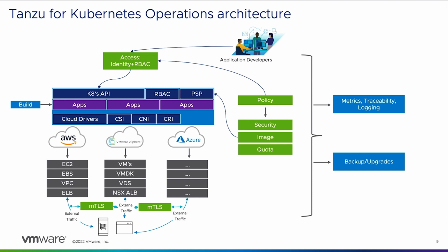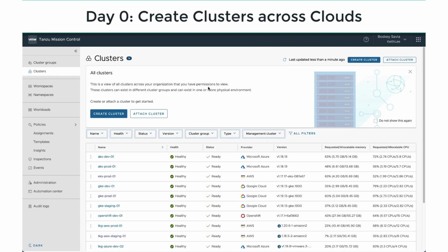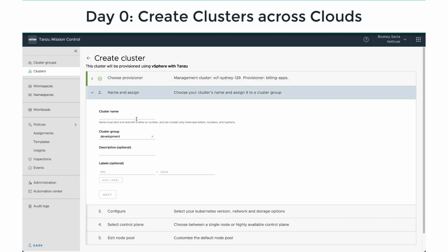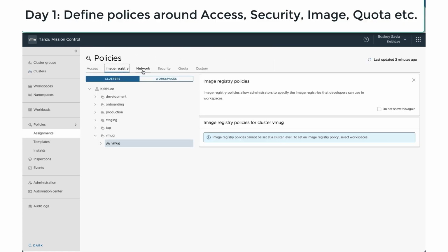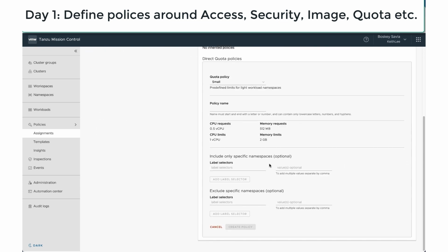At the same time, you can upgrade your Kubernetes clusters automatically when the next update is available. Tanzu Mission Control gives you the ability to see all the clusters in a single pane of glass. You can start provisioning Kubernetes clusters using Tanzu Mission Control and Kubernetes Grid to a given cloud provider that you have already added. Once you have the clusters created on a day one basis, you can secure those clusters by providing access, image, network security, and quota policies using Tanzu Mission Control.